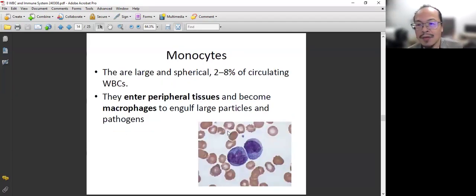Monocytes will be the ones that do the eating. This is the primary eating leukocyte. And why is it primary? It's because most of these blood cells will stay in the blood, but monocytes are able to leave the blood vessel and go into the injured tissue and clear away the injured cells. So they will eat them and clear them away.